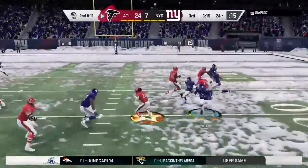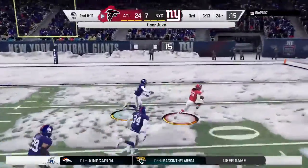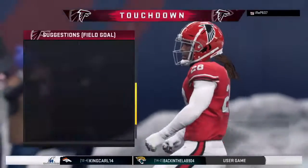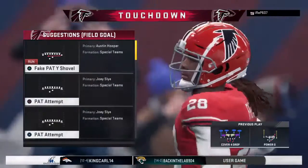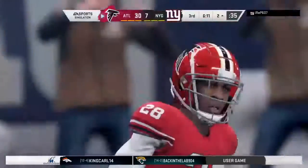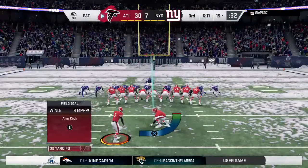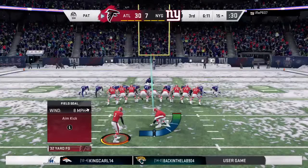Freeman again. He'll have a first down inside the 10. And he'll take it into the end zone. Touchdown, Atlanta. 24 yards. And the Falcons use the short field to their advantage as they cash in for 6.